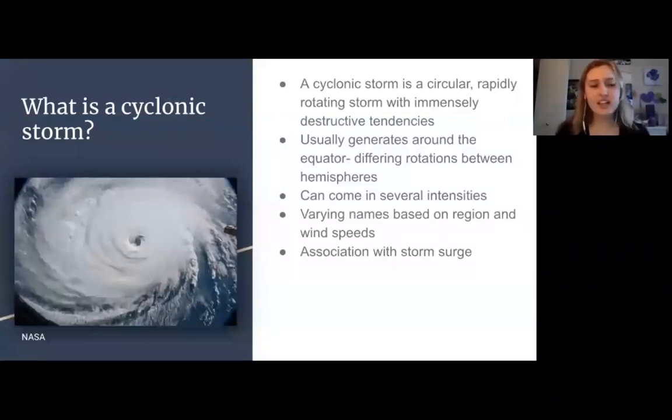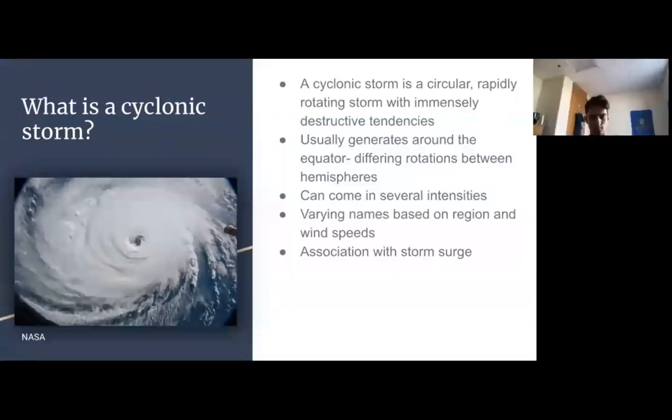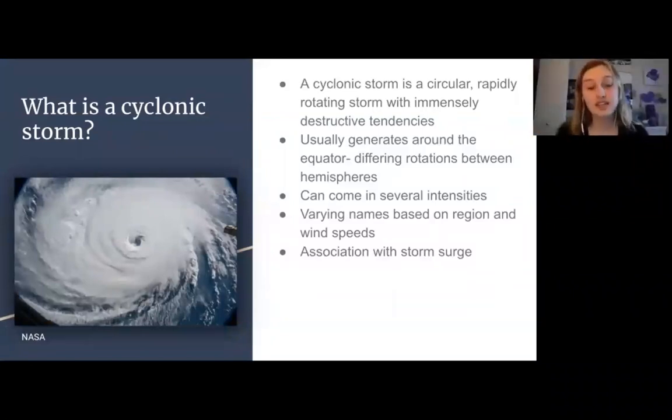So, what is a cyclonic storm? Well, a cyclonic storm is a circular, rapidly rotating storm with immensely destructive tendencies. They tend to generate around the equator or tropics and rotate counterclockwise in the northern hemisphere and clockwise in the southern hemisphere. In addition, cyclonic storms can come in several different intensities and categories, ranging from a depression at 31 to 50 kilometers per hour to a super cyclonic storm at greater than 221 kilometers per hour.